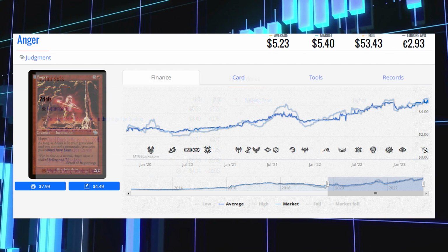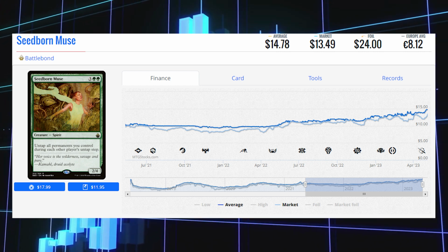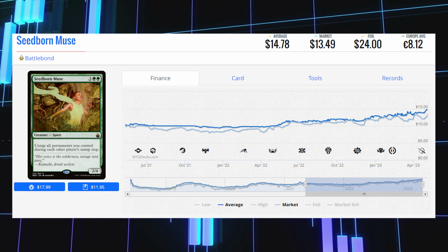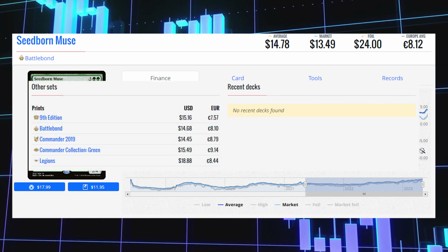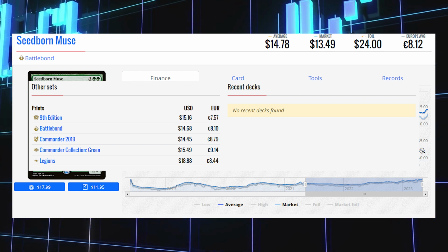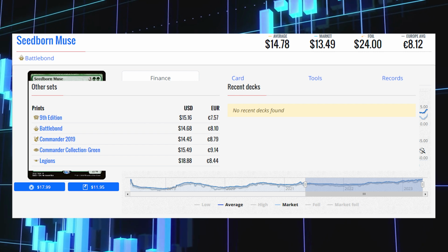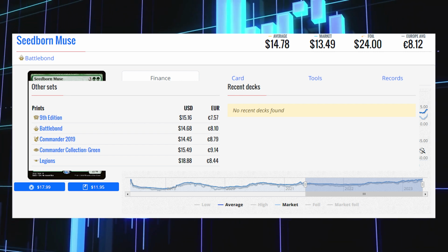Next up here is Seedborn Muse from Battlebond. This card is currently sitting at $13.49 for its market price, and its average price is $14.78. And this card is seeing most of its play in the Commander format, and it does have quite a few printings, like the 9th Edition version sitting at $15.16, the Commander 2019 version sitting at $14.45, and the original copy from Legions sitting at $18.88.